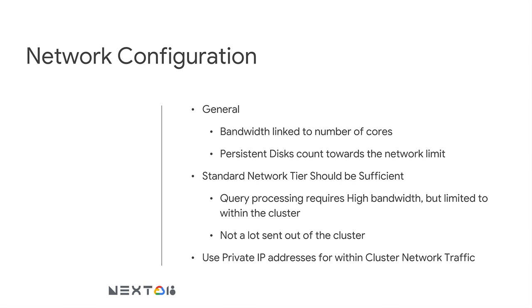Google offers a standard network tier as well as a premium tier. For Hadoop workloads, most of the traffic is within the cluster itself. The standard network tier is more than adequate. And very important is to use private IPs for your within cluster traffic. You do not want this going to public IPs. One, it's an extra hop. Two, it also costs more.